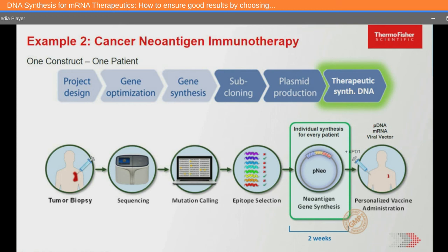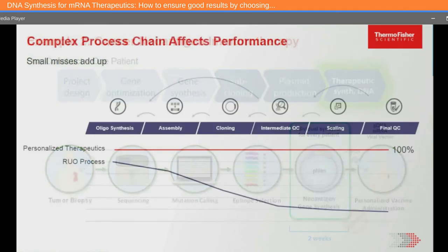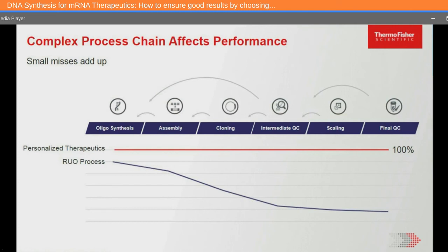And this represents very different challenges on how to provide the DNA construct, which I'll explain some more in the next slide. When we look at how we actually do DNA synthesis in the RUO space, which I explained a little bit earlier, we do this in a very sequential way. We start with design, and then we move into oligosynthesis, assembly, cloning, do some QC, we scale it, and we do final QC, and then we ship out to our customer.